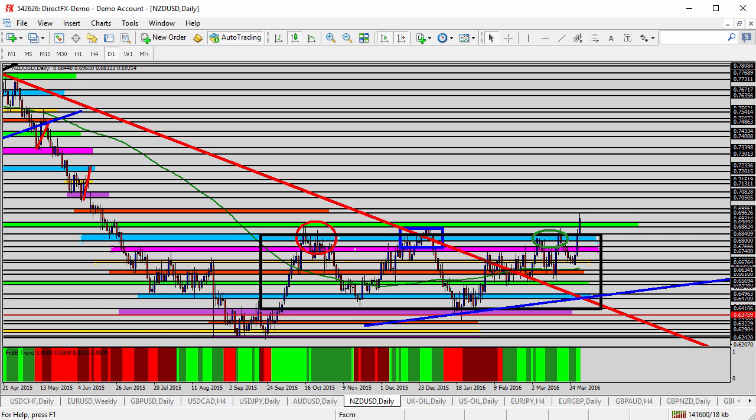In just a moment, we'll be taking a look at the USDCHF, the US dollar versus the Swiss franc for today's analysis, but first a recap of one of the trade suggestions made over the past few days. Over the past several weeks, we've been focused on selling the NZDUSD, the New Zealand dollar versus the US dollar, at the top of our range that we had developed.